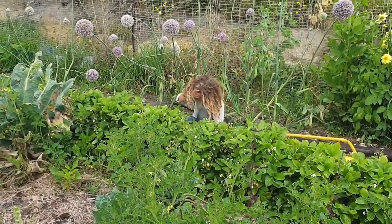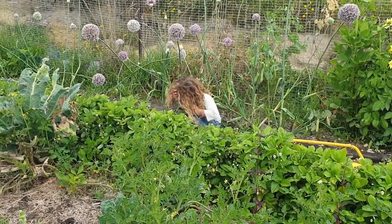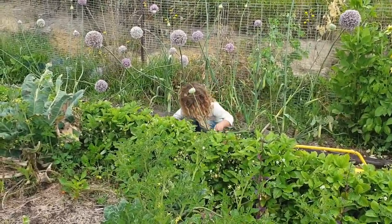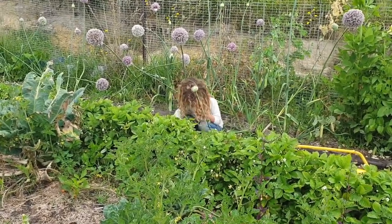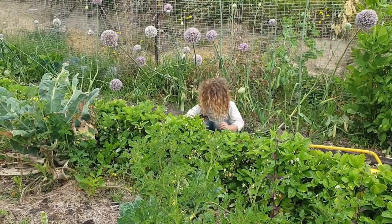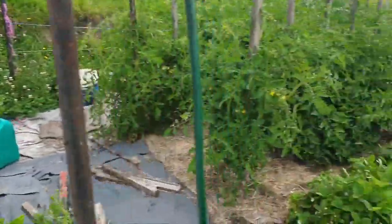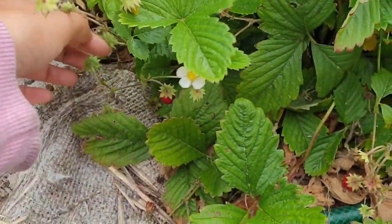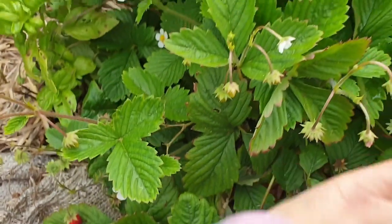So this area is really, really full. Miss Sarah is foraging for alpine strawberries, one of her favorite things to do in the garden down here. They're very, very prolific. Great strawberry to have in the garden. The birds don't find them because they are white. Most of them are white. I've got a few red varieties. The white ones are just so prolific.